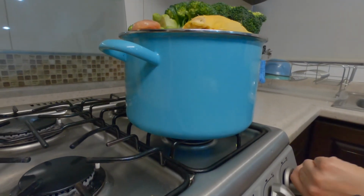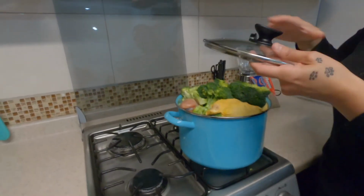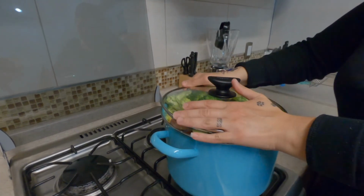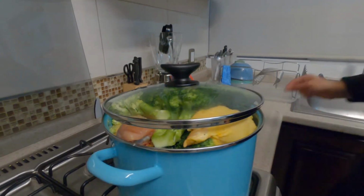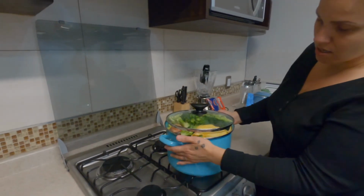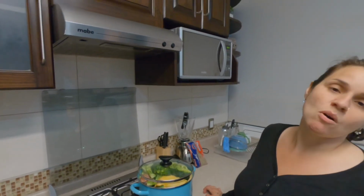This is the lowest that my gas goes here, so that'll work. Literally, we'll cover it. It's gonna be overflowing, like I said. You can press it down. Yours probably won't be like this. And let that baby go for about a couple hours. Check on it, and I promise you in a few hours you're gonna have some delicious, wholesome food.